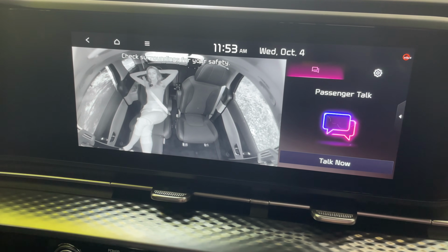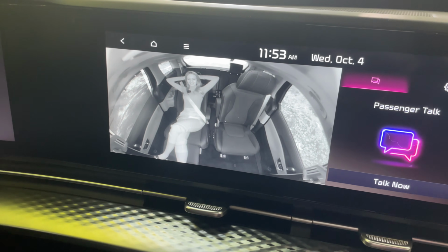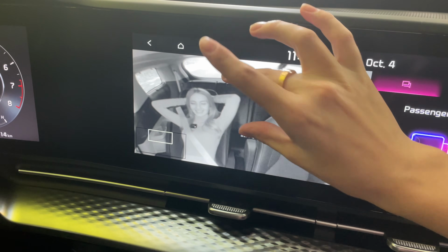So let's get that loaded. Oh, who's that in the back seat? Oh, I'm so glad I have this passenger view. That way I can keep an eye on my children.